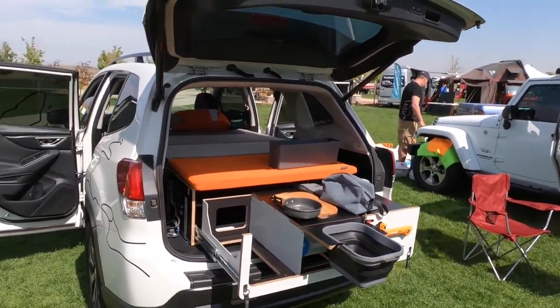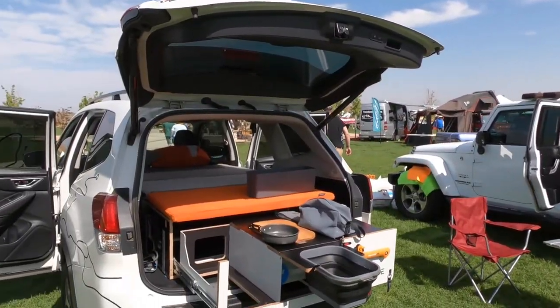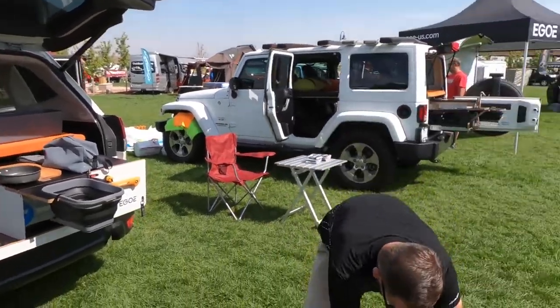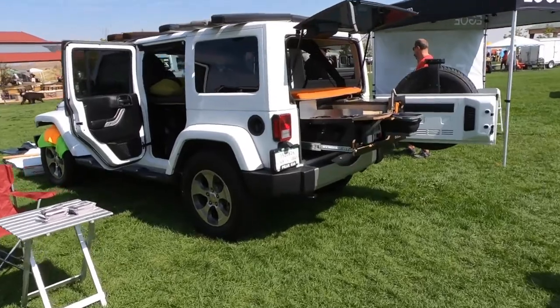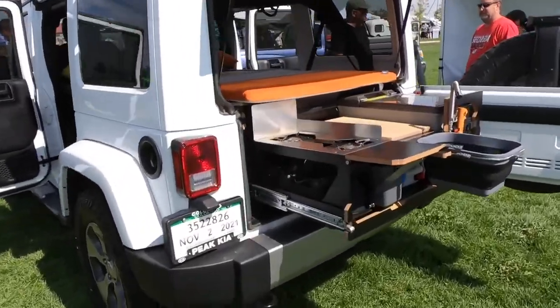Awesome. Do you have one where we can see it all closed up? Yeah, I will show you. Give me a minute, not even. Thank you so much. So this one's in a Jeep.